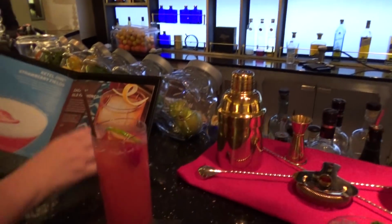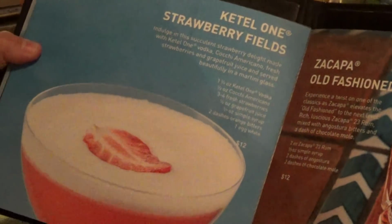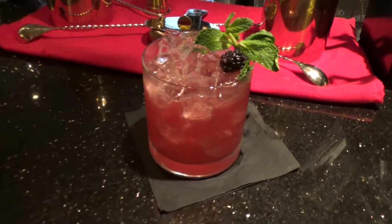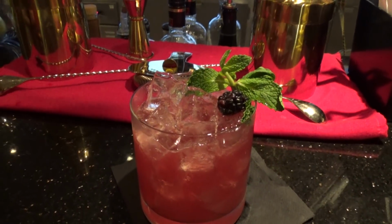I liked my first cocktail, which I think had egg in it or something. Yep, egg white in it. It was weird, but it was good. This time Molly got some sort of a gin thing. I got a tequila thing, but just look at that. I mean, that is beautiful looking, which is kind of what you want in a cocktail sometimes.